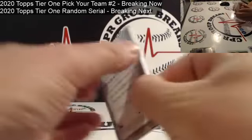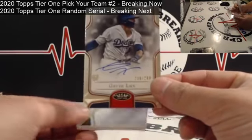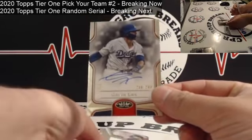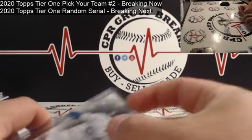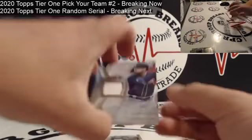There's the Mariner. And Gavin Lux, 249 of 299, going to Noel. Funny how that works when you're quiet. Gavin Lux, base. We got 47 out of 395 for Frank, Inciarte. And the last one going to Mr. Mariner himself, Roto, 275 of 299.